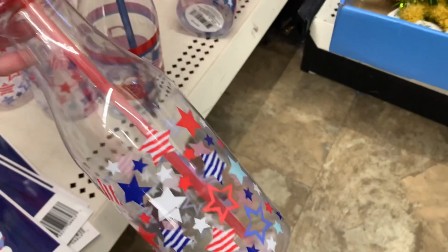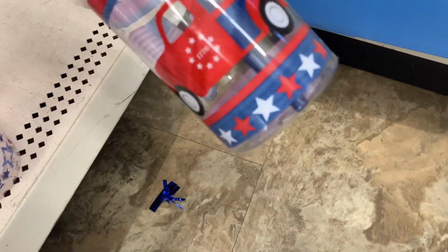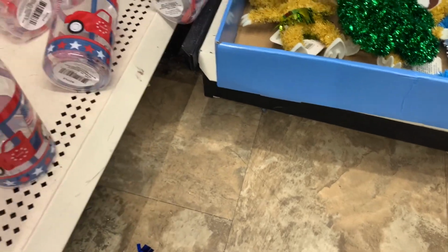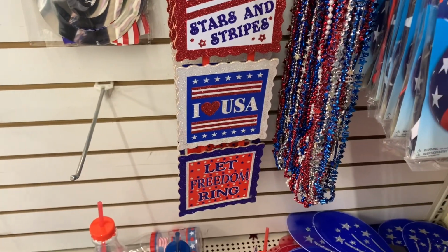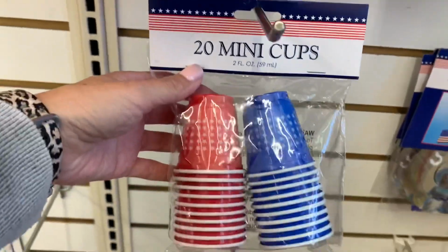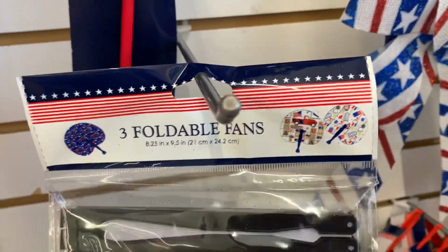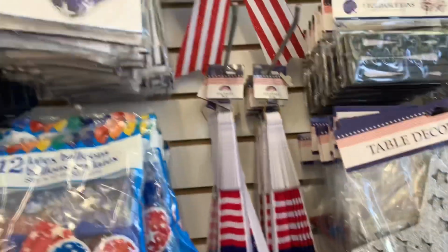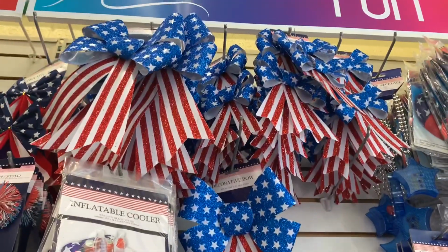These fun little bottles with straws. I saw two designs, the stars and then, of course, the truck. More signs, necklaces, Lays, mini cups. And this one you get three little foldable fans, and look at the prints. That's kind of cool. This one you get one giant one. I thought that raft cooler was cute. I bet it doesn't work though.